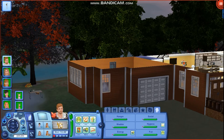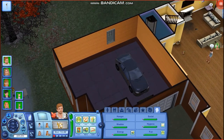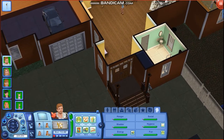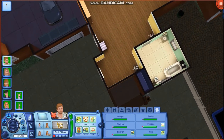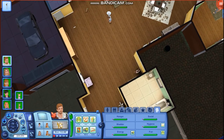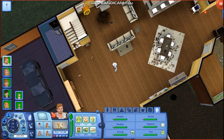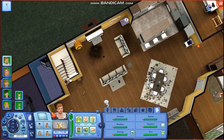So we have the garage. It's currently a one-car garage, although it could obviously fit two. And if you go inside here, there's a bathroom off to the right-hand side if you walk in right here. It's a bit big, but that's okay. It's a lot of empty space. They haven't lived here long. There's another bathroom over there.